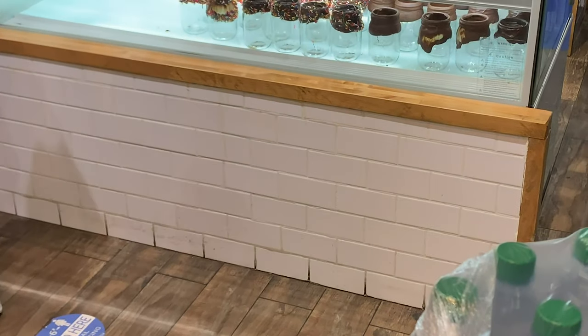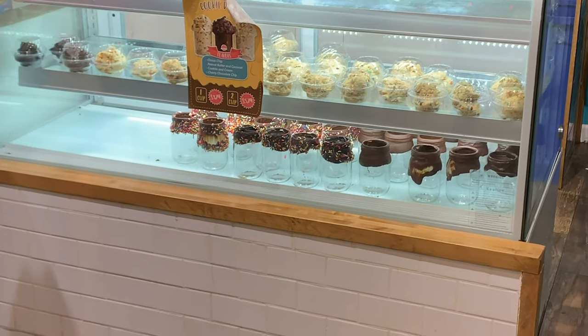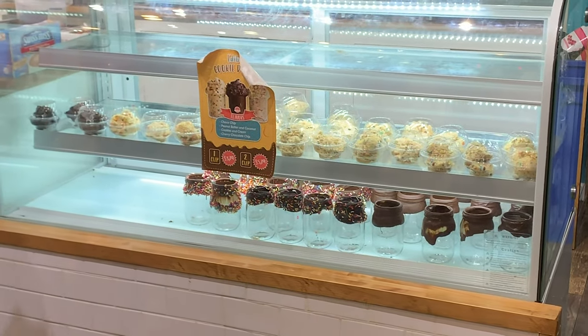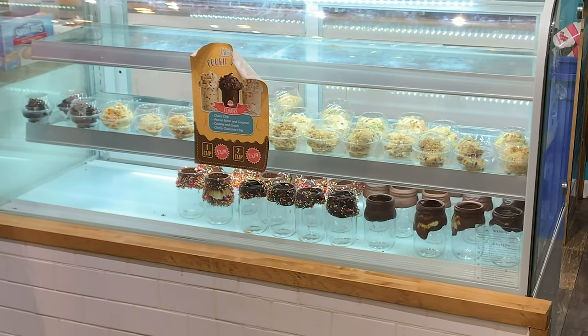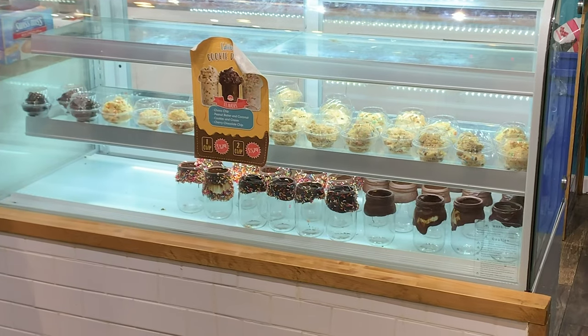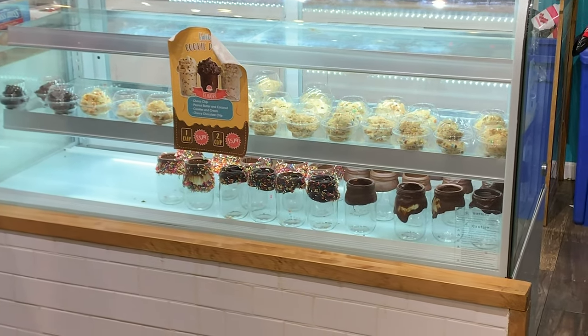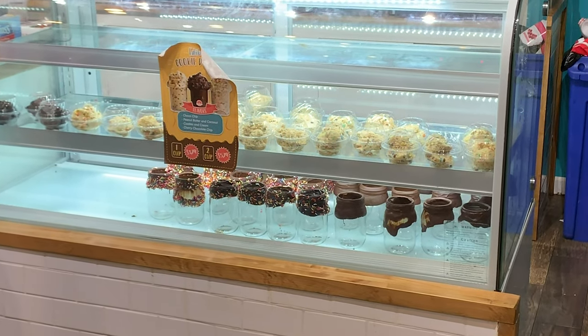And as we approach closer to the casement here, we're getting a better view of what they've got. It looks like they've got pre-packaged cookie dough scoops right there in that case, with some type of mason jar with chocolate all over the rim. I'm not exactly sure what that is, but I would imagine they fill those mason jars full of some sort of ice cream or flavored goodie.